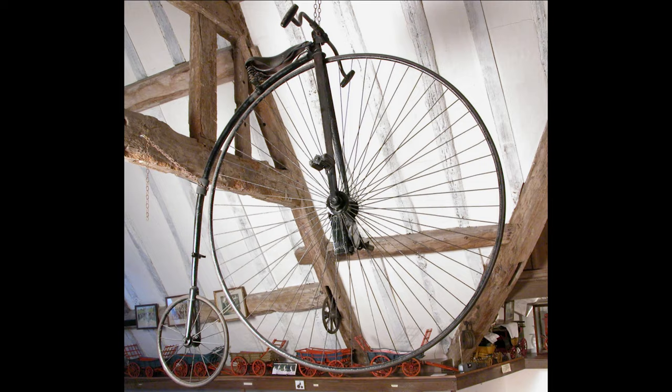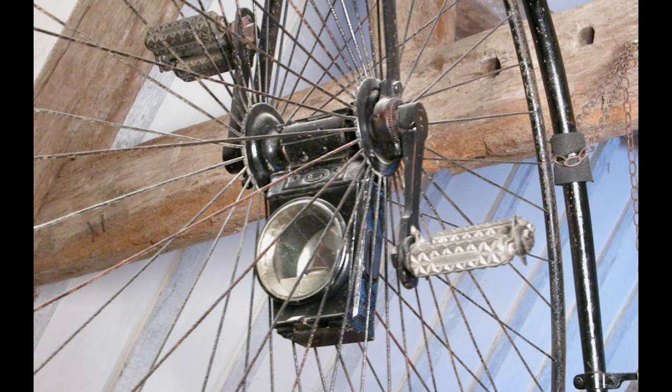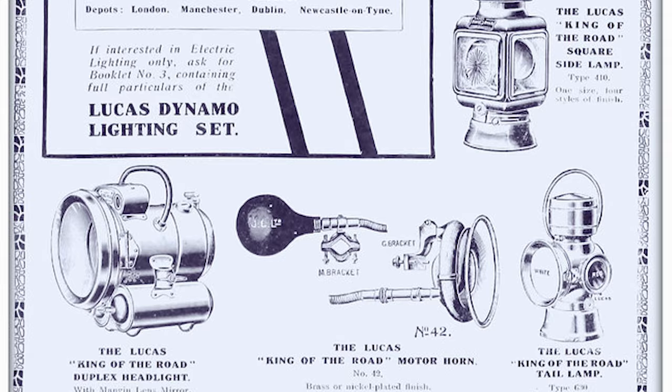The Lucas brand was created by Joseph Lucas from Birmingham, England. He started making oil lamps for ships and then went on to manufacture lighting systems for bicycles. Lucas started selling oil lamps for penny farthings in 1878. The King of the Road lamp was the leading lighting brand of the day. And they continued to make car and bicycle lamps and other accessories throughout the 20th century, and the name continues to be used on lights and light bulbs today, after it merged with an American company to form Lucas Verity.